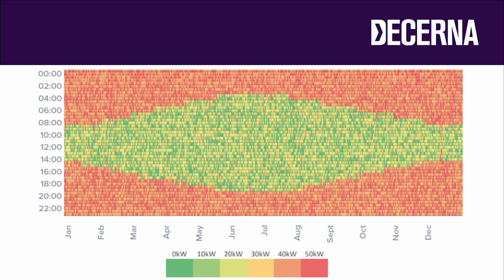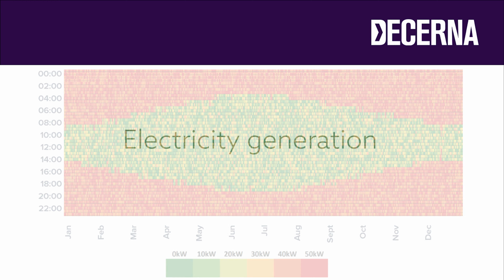The green areas of the plot represent periods of very low electricity consumption, and the red areas represent the peaks of consumption. So in this example, the warehouse has good natural lighting during the daytime, so it only needs the lights on from dusk until dawn again. And they're only using electricity for lighting, so as you'd expect, the loads are highest at night, and the need for lighting reduces during the summer.